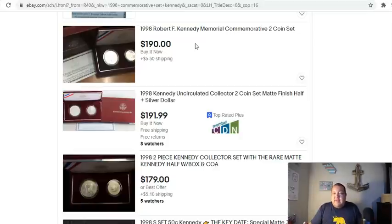And even to this day, we're beginning to see some of the other coins I'm talking about, the Botanic Gardens set, the Thomas Jefferson coin and currency set way back in 1993. These are drying up in the marketplace. Right now on eBay, there's only a handful of listings of both of those sets.